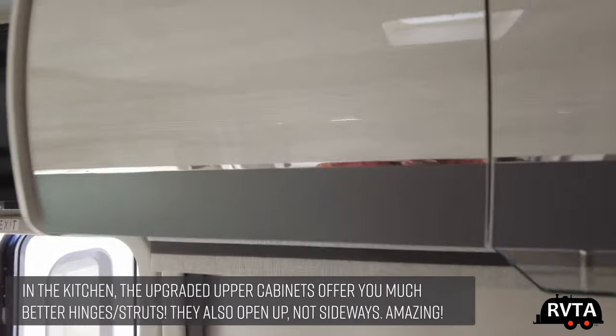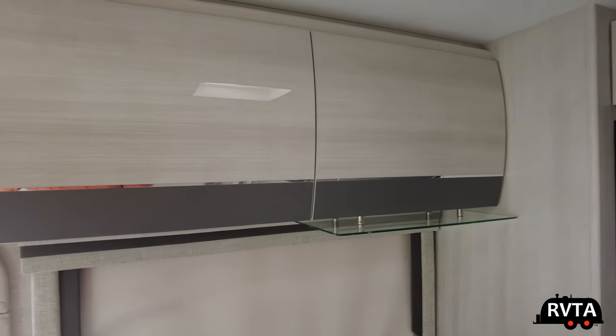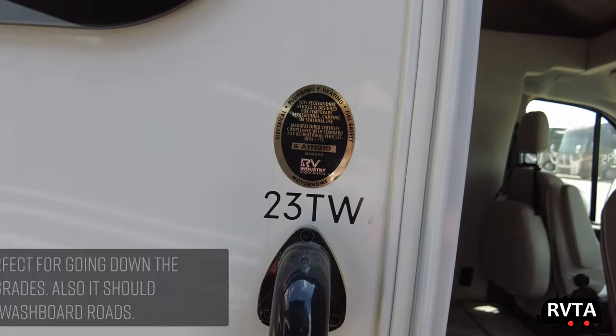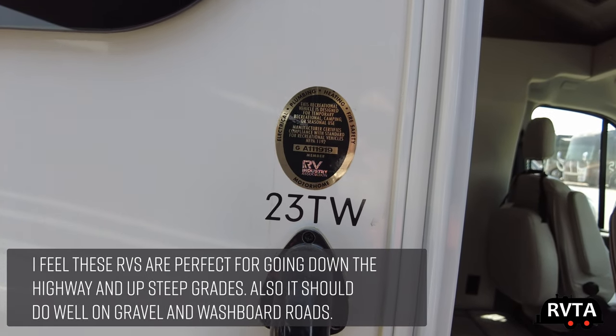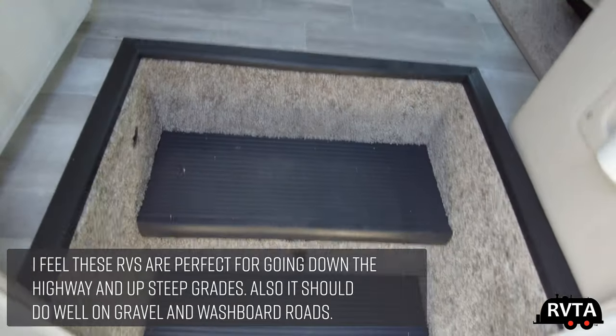Wow. And of course, it's absolutely gorgeous in this unit. I really like this unit. If you're going off-grid a tiny amount, not too much, not over boulders, you can do some fantastic camping with this unit. You know, down gravel roads, rutted roads, it should be no problem.